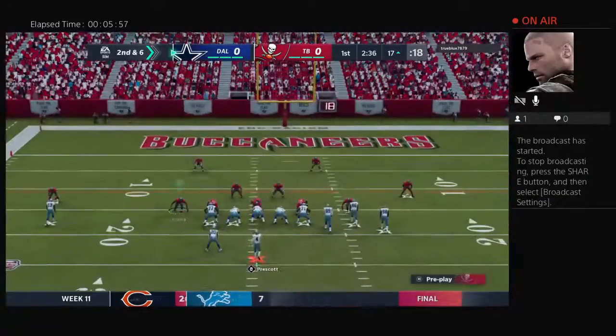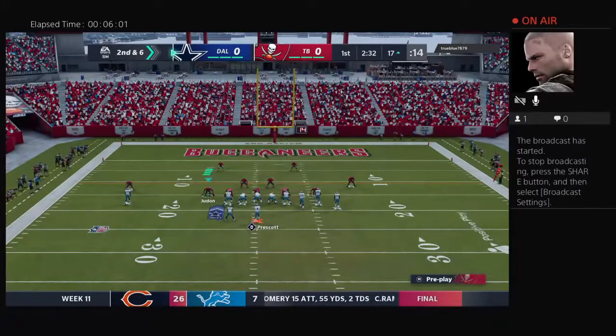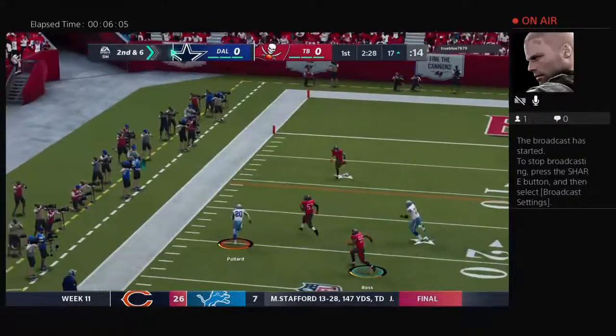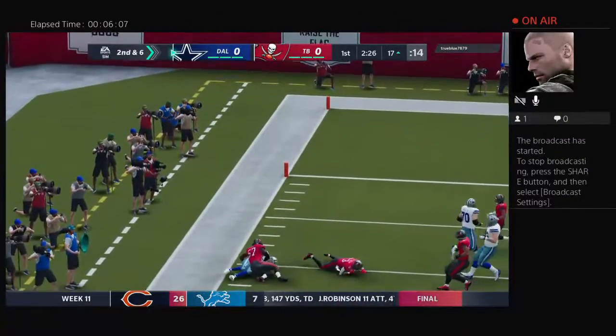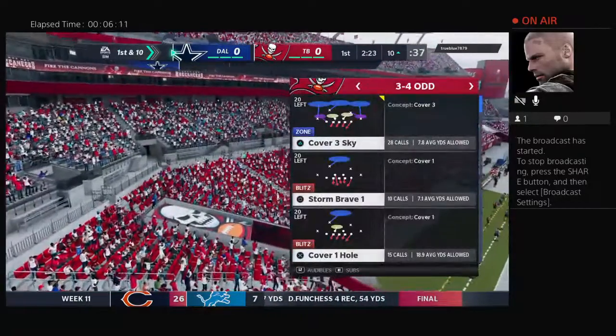The run got 4. Now they deal with a 2nd and 6. Throwing. Prescott. Oh, it's a screen pass. That's complete. And he'll get it here to the 10-yard line. 7 yards there and a first down.